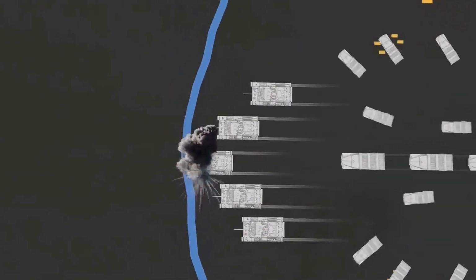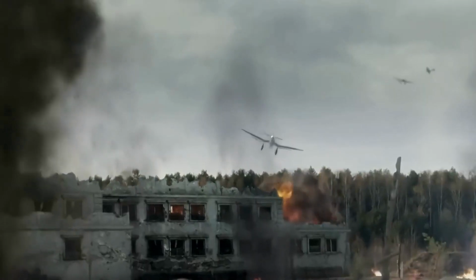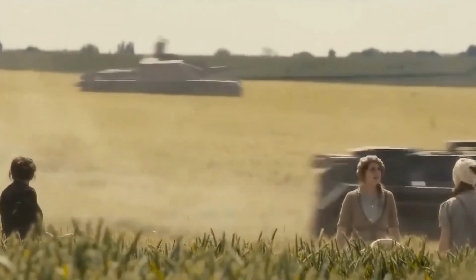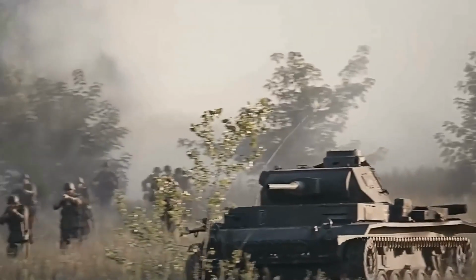Blitzkrieg, also known as the Lightning War, was a new combat tactic used on a large scale by Germany during World War II. Blitzkrieg fully exploited the speed advantage of planes and tanks. It used surprise to launch rapid strikes against the enemy. This quickly shattered the enemy's psychological defenses, leading to a decisive victory.